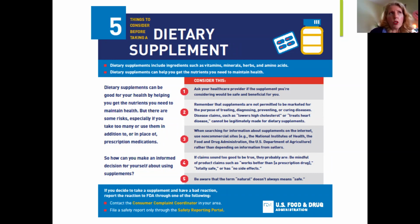Again, the Arthritis Foundation website also has a great article on how to identify and select a proper supplement, so that's a reference I have listed at the end. Also, as a reminder, if you're pregnant or breastfeeding, you always want to consult with your doctor, OBGYN, before taking any herbal supplements. So that's always something to remember too.